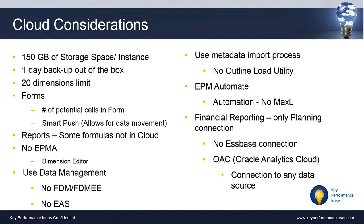So we also used the metadata import process. There's no outline load utility, so we used the import process that I showed you earlier, and we also leveraged EPM Automate instead of a MaxL script that can be used in on-prem. We also have connections to planning cubes only on the cloud, so there's no ASO-based connection. That can be solved for by having Oracle Analytics Cloud, which is a connection to any data source that you want to connect to.